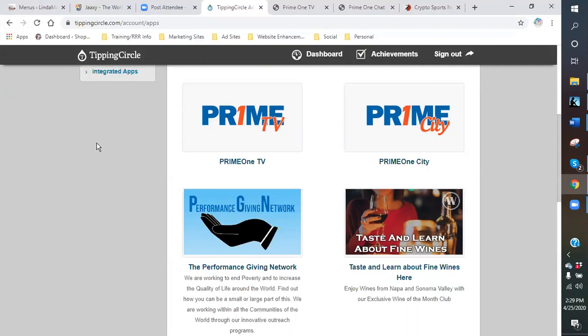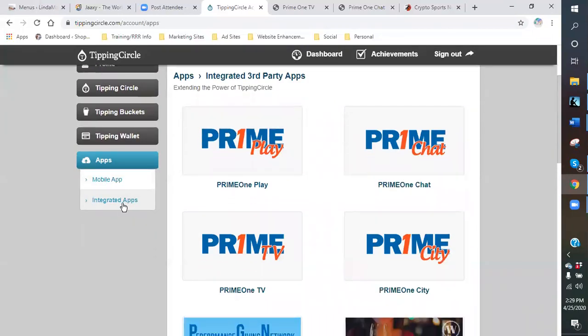But if you have Tipping Circle, just go to your Tipping Circle, go to your integrated apps, and each one of these already has a program link for you to use to market. You do not have to sign up for each one individually in order to market it or to get a link. You already have it if you are in Tipping Circle. Okay, but I mean for me personally to use it. No. For you personally to use it, yes, you have to register it.